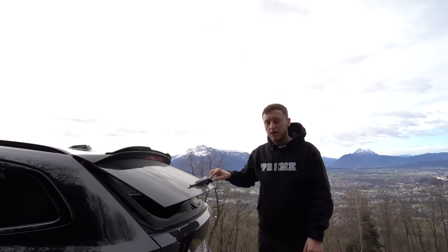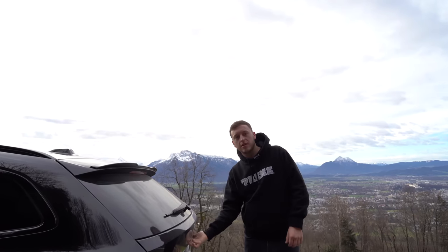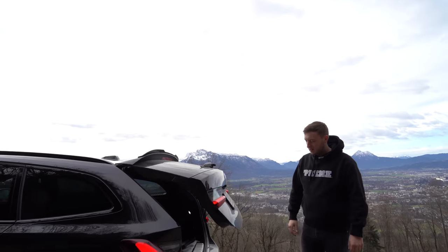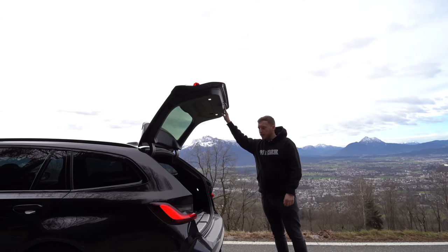Wow, what a car. I've been driving it through the rolling hills. There you go. And then you open this bad boy. Cool feature, loads of boot space. It's a brand new car.